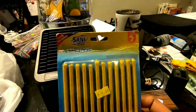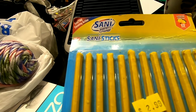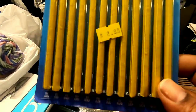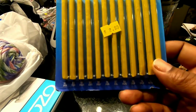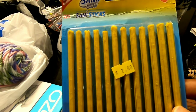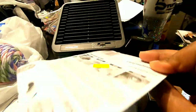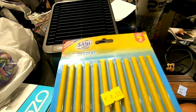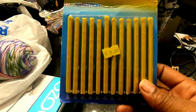These, I don't know what they are. I just grabbed them. They're sanitation. I might use these myself. But I think you stick them down the drain. You drain smelling, and so you have a nice lemony flavor. Anyway, they were $3. I probably shouldn't have bought them, but I think they go for a little bit of nothing online. Maybe $10, $12, I believe.